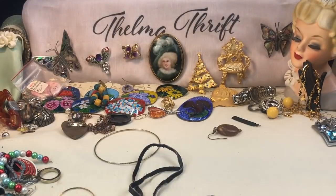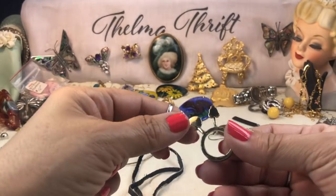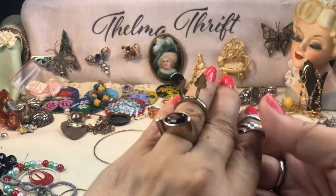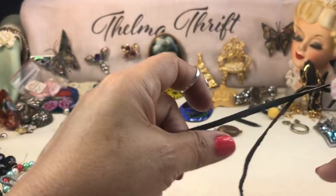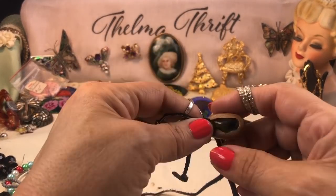No, I think it's ready for the trash. Oh, it's got a lot of glue all over it. Is this Mickey Mouse? No. I don't know. Some kind of crazy ring. Looks like a tree or something there. I don't know. You tell me. No idea what that is. Wood and leather. And I'm not sure what that was supposed to be.